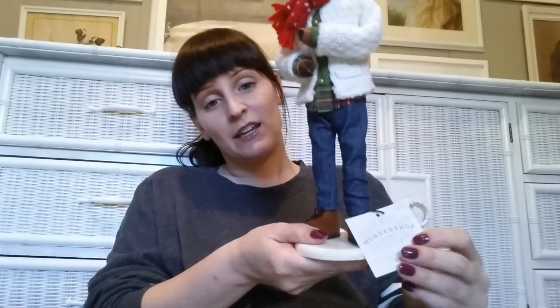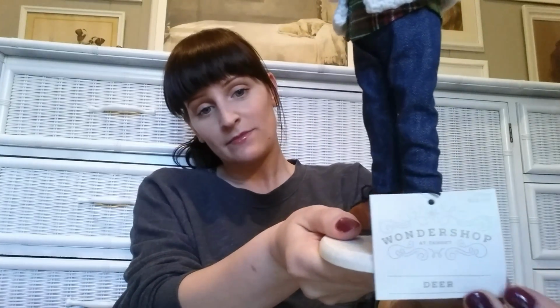So this is what I found. And there's a girl that goes with him, but I just picked him up and he was $12. And I just love the way he's dressed. This is how my grandfather used to dress, like with the plaid shirts and the jeans and the boots. So I don't know, beside the fact that he's a deer and he's an animal, this is like the weirdest thing to say ever, I'm sure. But he reminds me of my grandfather, like, you know, the outfit part. So as soon as I saw it, I couldn't leave it behind.